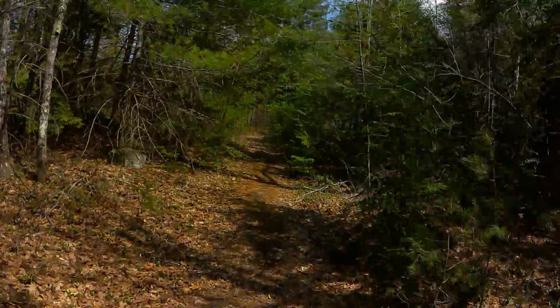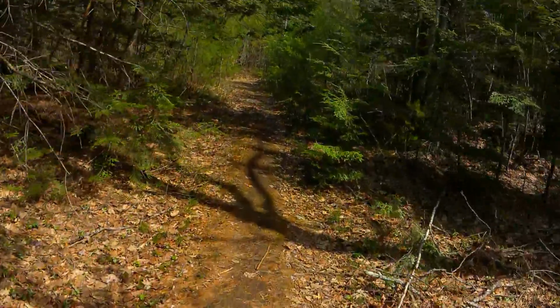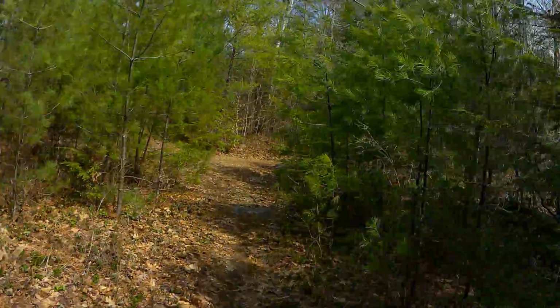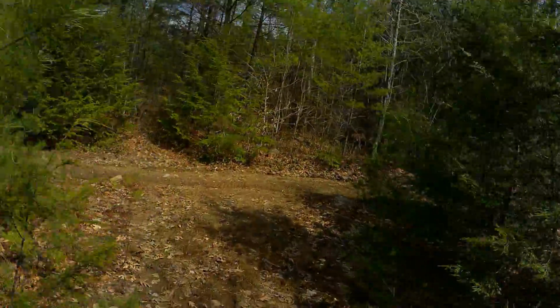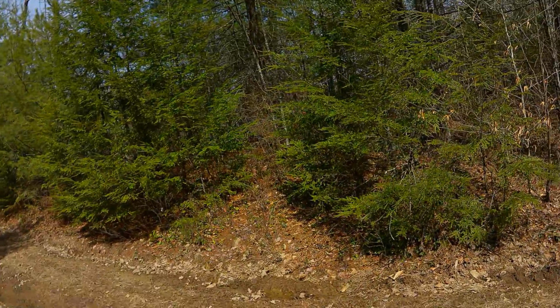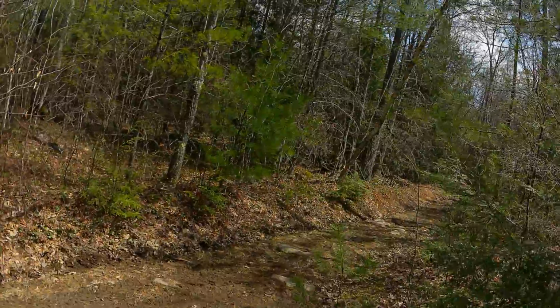All right, I'm thinking this is gonna be the part of part two. Now I'm thinking I'm gonna take a break right here. People seem to four-wheel on this part, so it's all rutted up and crappy.